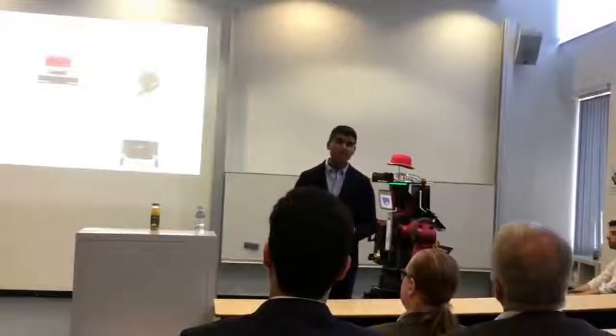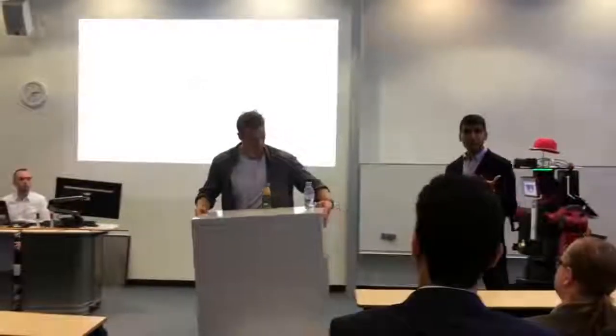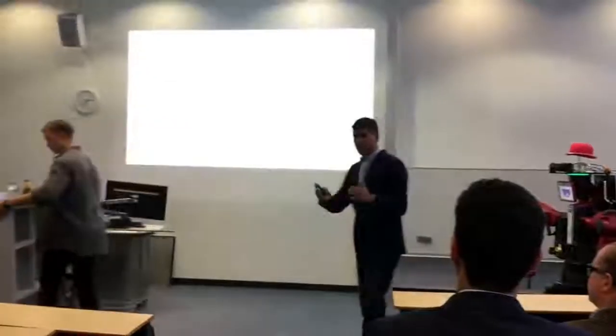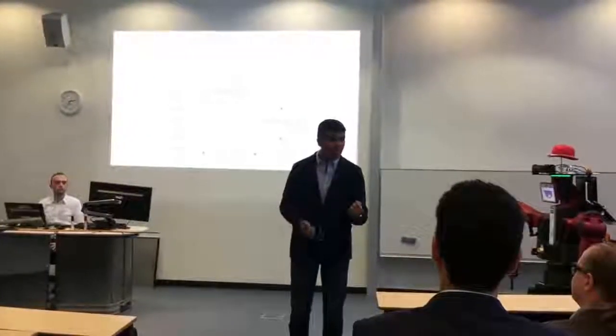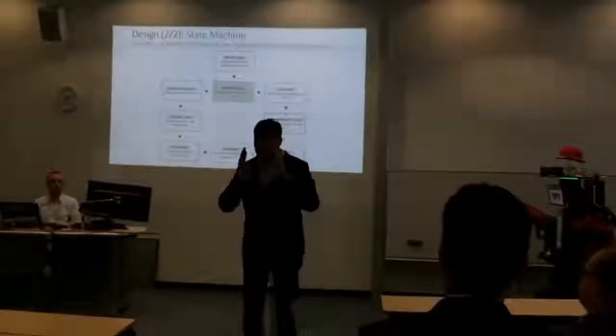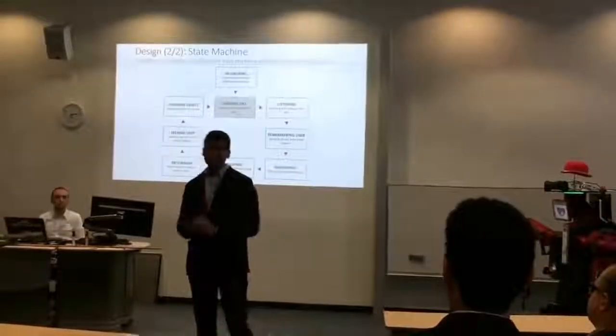For this, we decided to use a state machine. I'm sure many of the more experienced computer scientists know all about how state machines work. For us, this was pretty exciting and a really useful tool. Basically, it means that the robot exists in one of a series of finite states. When in one of those states, it usually does an atomic action, one core thing. Not always, but most of the time.